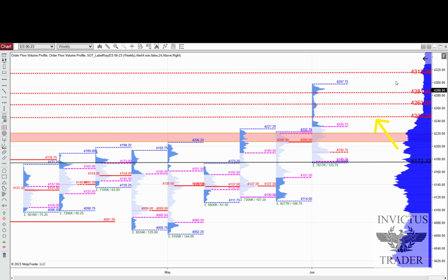I believe that right now, 42.97 was the area where buyers pulled back and couldn't go any further on Friday, so we could see this area act as resistance.